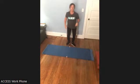And seated, it looks very similar. Your arms are out here. You arch the back, lift the chest, bend the elbows, just like that. So the movement is the same. You're just oriented in a different way.